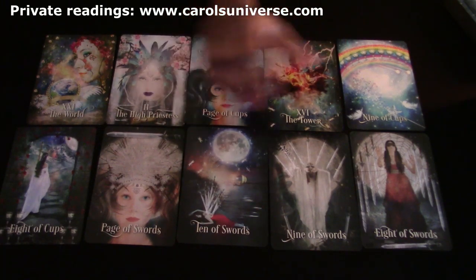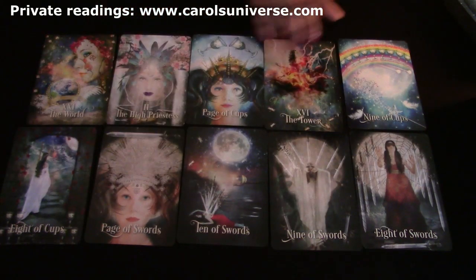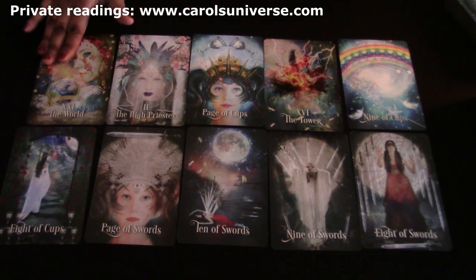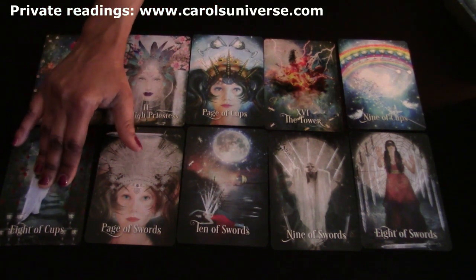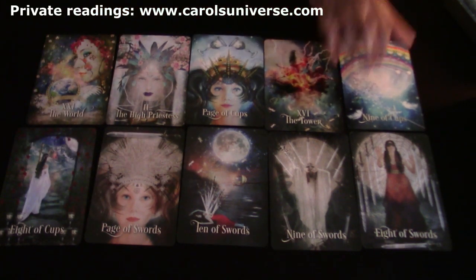The universe is saying that because you are very close to advancing from the 8 of Swords and 8 of Cups towards this new path, the Page of Swords and Page of Cups, what you need to do is tap into your intuition with the High Priestess and take the higher ground with the World and ignore all of this with the 8 of Cups energy. Because at some point, your dreams are going to come to fruition.